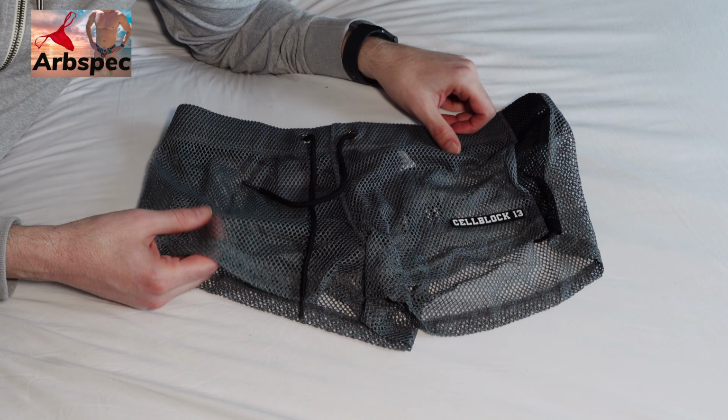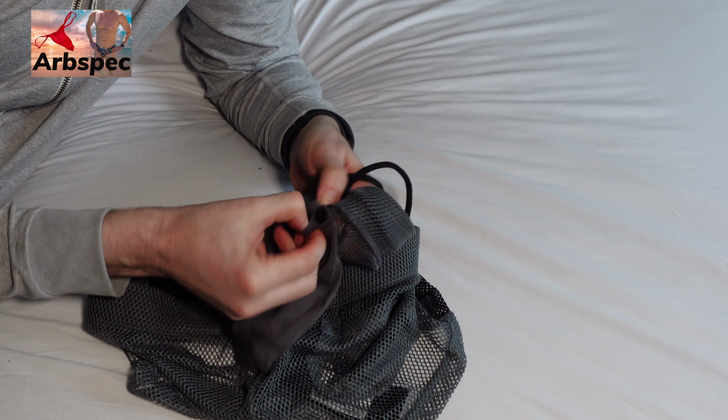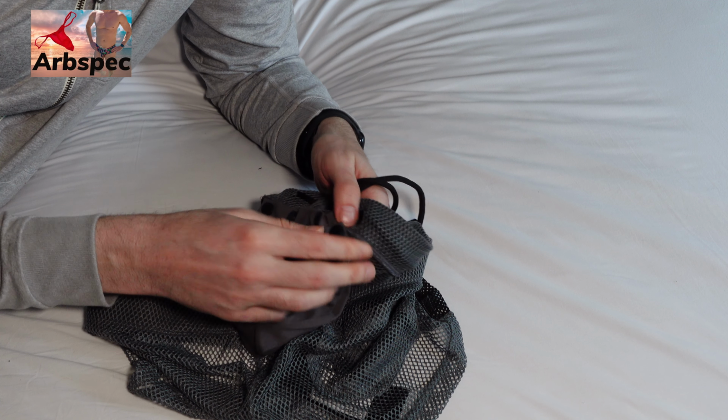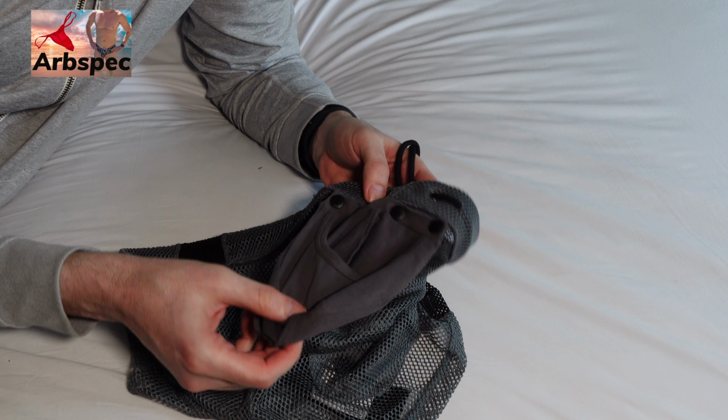Probably will take it off, perhaps, when I wear it, if out on vacation. But I've never seen that option of doing that. It's pretty neat.